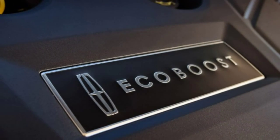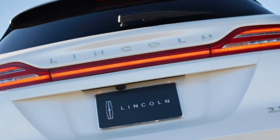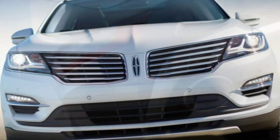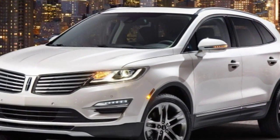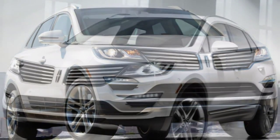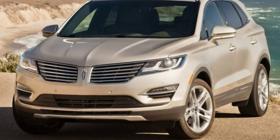During performance testing, an MKC with front-wheel drive and the 2.0-litre engine went from 0 to 60 miles per hour in 8.0 seconds, a slow time for this class of vehicle. The optional 2.3-litre turbocharged four-cylinder churns out 285 horsepower and 305 lb-ft of torque. It comes only with AWD. Fuel economy is barely affected at 21 miles per gallon combined, 18 city, 26 highway.